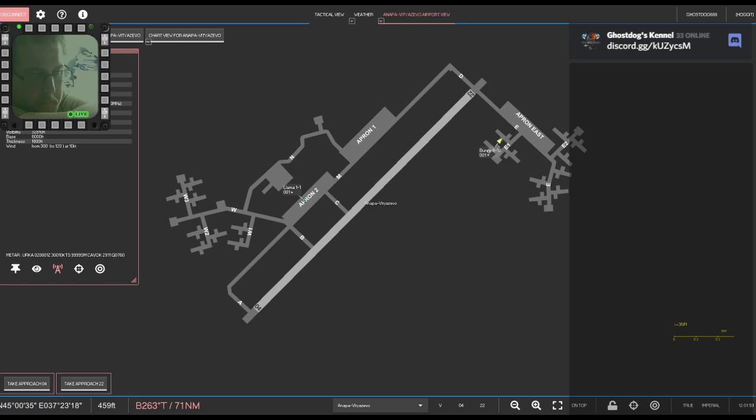This is Anapa Vityazevo information Lima. Runway in use is 22. Wind 300 at 10 knots. Cloud conditions broken 75. Temperature 20.7 Celsius. Altimeter 29.902. Remarks 1013 hectopascal. QFE 2977 or 1008. End information Lima. Okay, cool. Anapa Tower back in service after the server reconnect, 249.5. Information Lima in effect on 249.08.